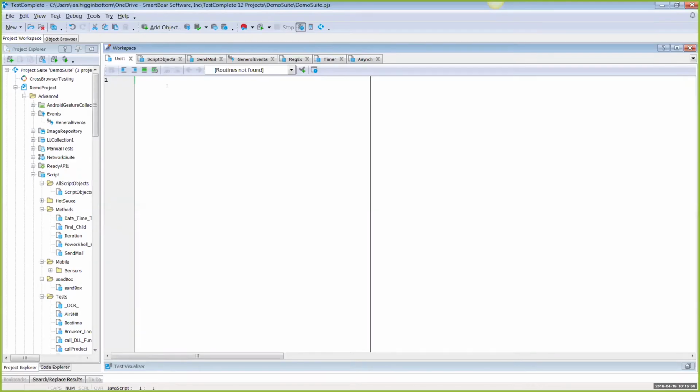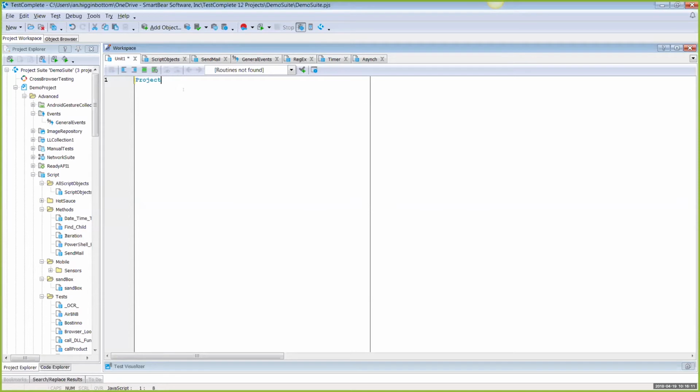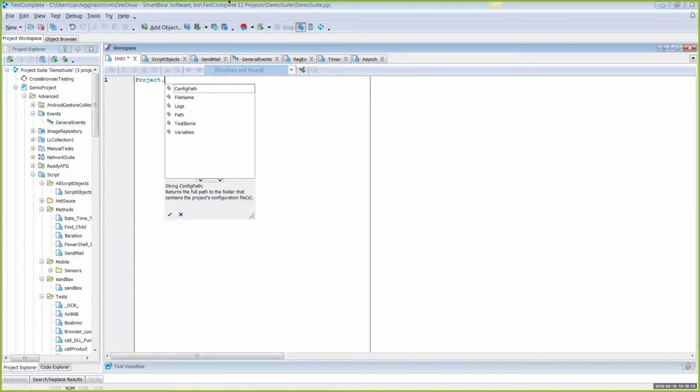Awesome. So the first thing we're going to be discussing today, the first method or object we're going to be leveraging, is our project items object. One of the real benefits of TestComplete is that you can share the work you've done throughout the tool. So for instance, if you have a script you've created elsewhere or a keyword test you've generated, you'll be able to call it right into whatever new script you're building. The syntax is enormously easy to access.